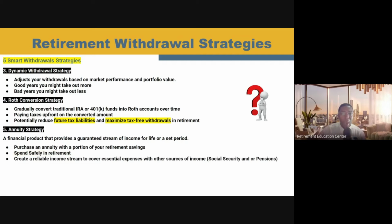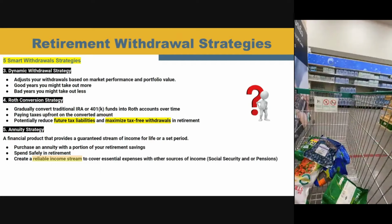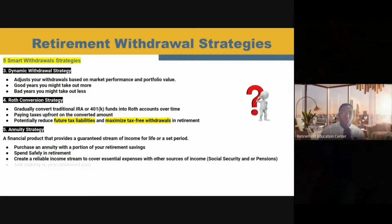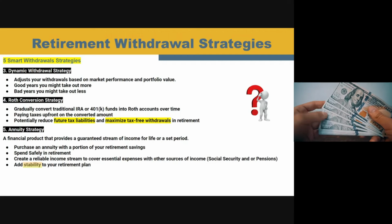And also, it would help you create another reliable income source that you can combine with your other guaranteed income sources like Social Security, or if you are lucky enough to have a pension, to help cover some of those essential expenses that you do have in retirement. So the ultimate goal of having an annuity in place for a retirement withdrawal strategy is that it provides stability for your retirement income.